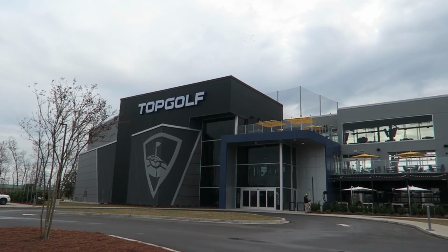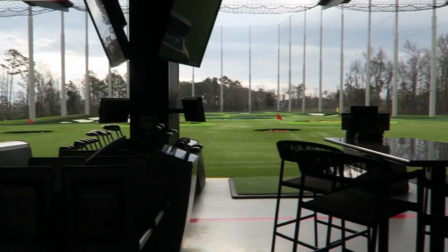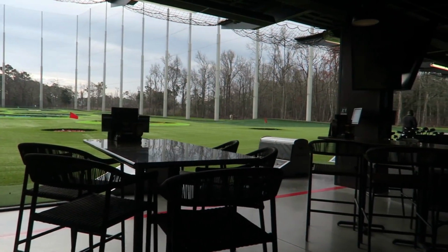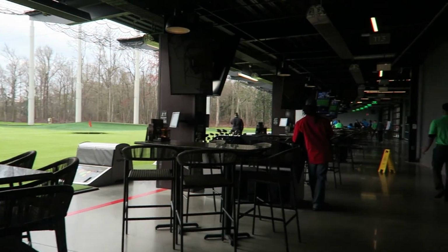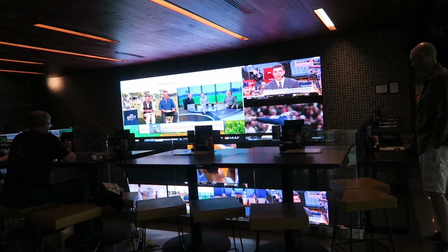Another great thing to do at Myrtle Beach is Topgolf. Topgolf allows you to get that golf game in without having to stand out in the rain or the cold. Their bays are climate controlled, and they have multiple bars, and they also have dining.